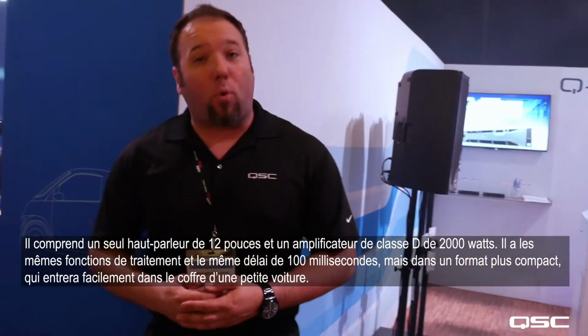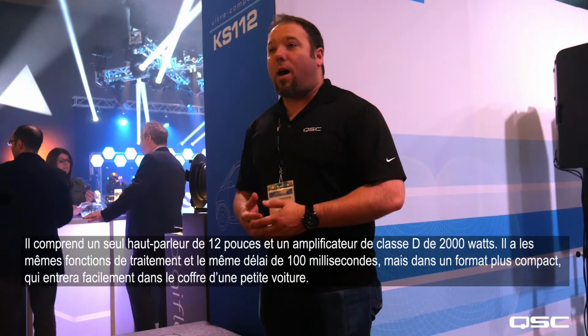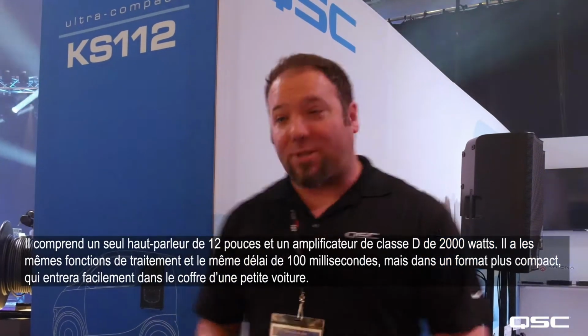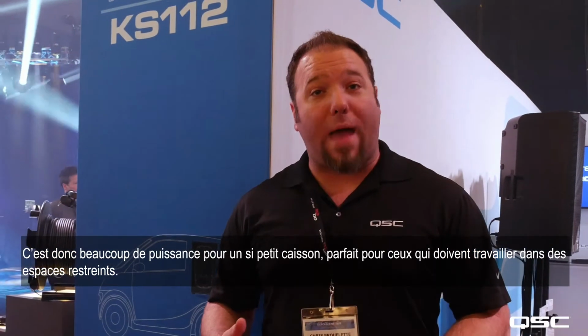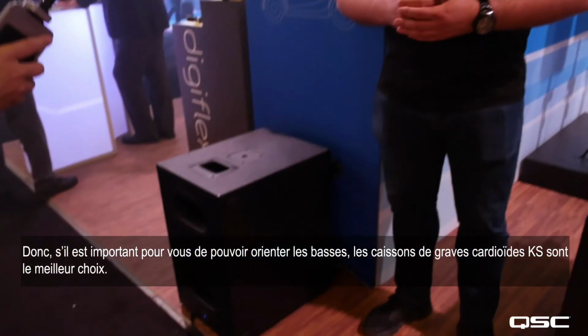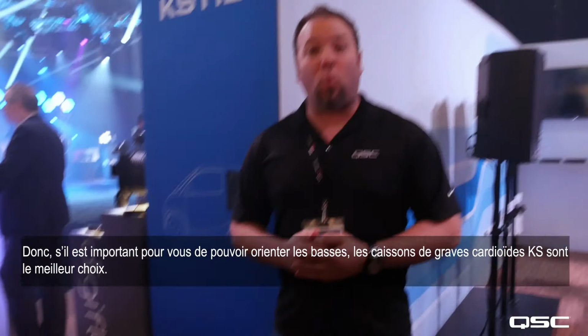It has the same onboard DSP and processing with 100 milliseconds of delay and adjustable crossover, but it's more compact, as you can see. Fits in a very tiny car. It's a really powerful punch in a small package. So if you need a small form factor for limited space, the KS112 is your new box for that. And if directionality is important, make sure you check out the KS212C K-cardioid subwoofer.